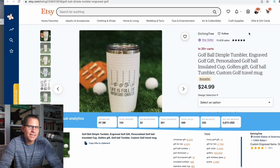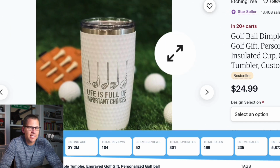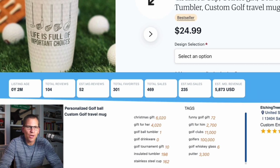Now, the next product is another pretty saturated niche, you may say, but I do think there's always opportunity in these niches. But this is the golf niche. And you can see here, this is pretty simple, but different in a sense that it is a dimpled tumbler where it's targeting golfers. And this is doing really well.